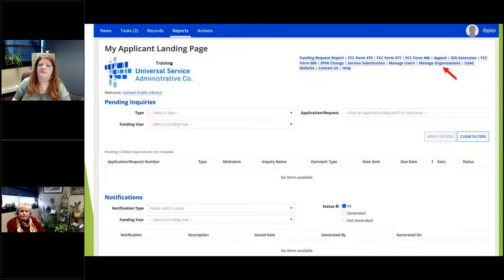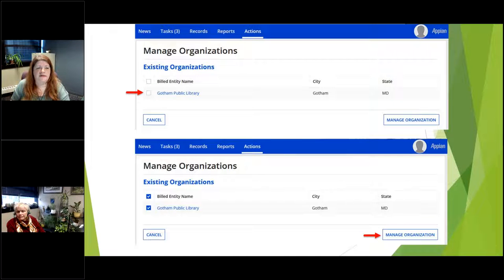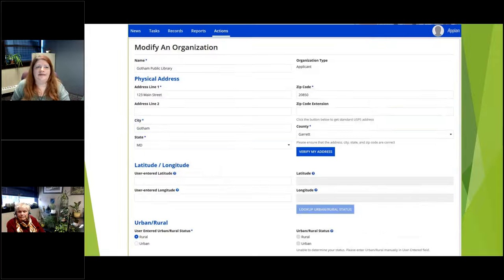But once you do get in, you get on your landing page, and there's a whole bunch of menu items at the top in the upper right. You can see your different E-rate forms. But to check your square footage right now, you go into Manage Organizations, and it will list any organizations connected to your account. You'll click in the box in front of your library's name to select it, and then you'll click the Manage Organization button underneath to get into your library's account.